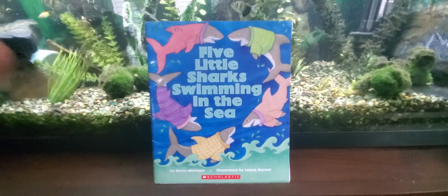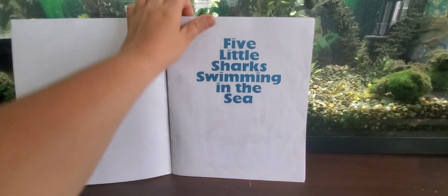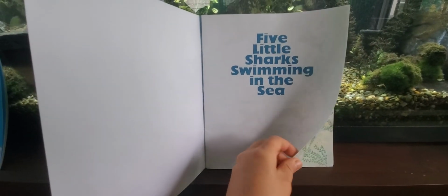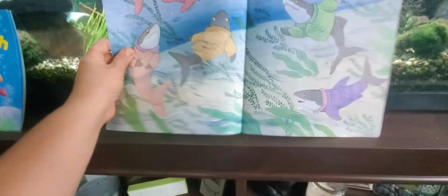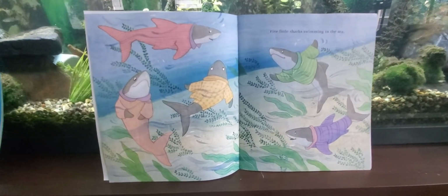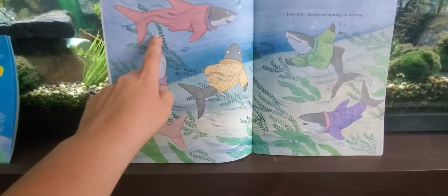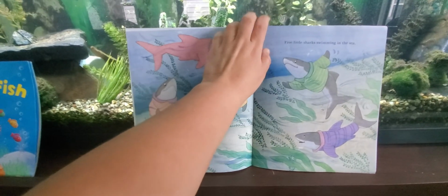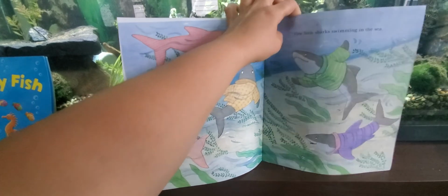5 Little Sharks Swimming in the Sea. Oh, I already see one little shark coming our way. Here we go. There's our words. While you're on this page, you can pause and try to name some of the letters. All right. Look at these sharks. It's okay, fish. Don't get scared. Be brave. 5 little sharks swimming in the sea. And look, you can count them. 1, 2, 3, 4, 5. This is also a great chance to practice naming colors, right? You can name your colors on this one. What color shirts are they wearing?